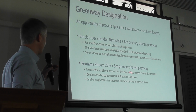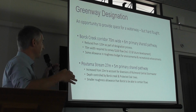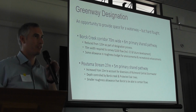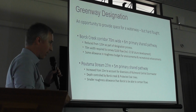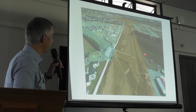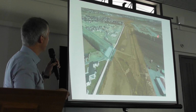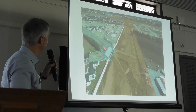We do have some depth control issues, that the stream can't go any deeper than the Borck Creek it's running into, and there's some protected oak trees. We can't cut the channel down to provide more capacity, which gives us space, because it would cut off the roots to those oak trees and kill them. So we ended up with a slightly smaller roughness allowance to be able to contain those flows. So this is an image of the designations that shows how big we managed to get them with the development. This is Arvida Retirement Village, Appleby Fields development, Meadows development over here, and Richmond in the background as it is, and Patama Stream coming into that channel there.